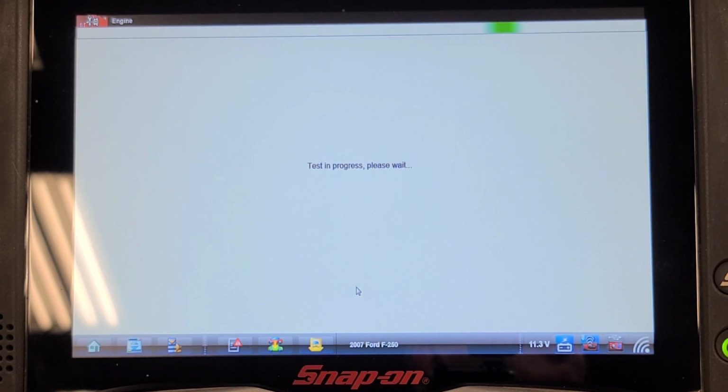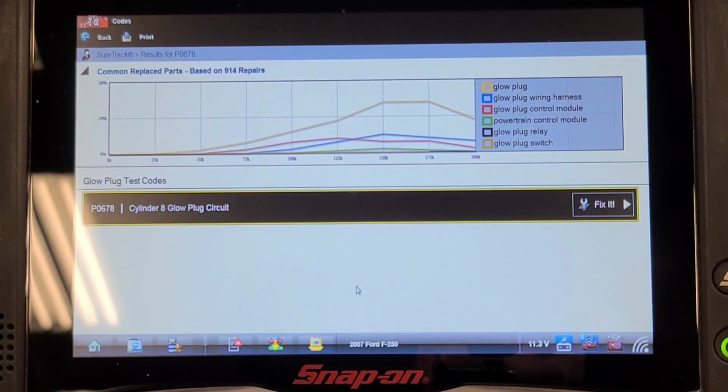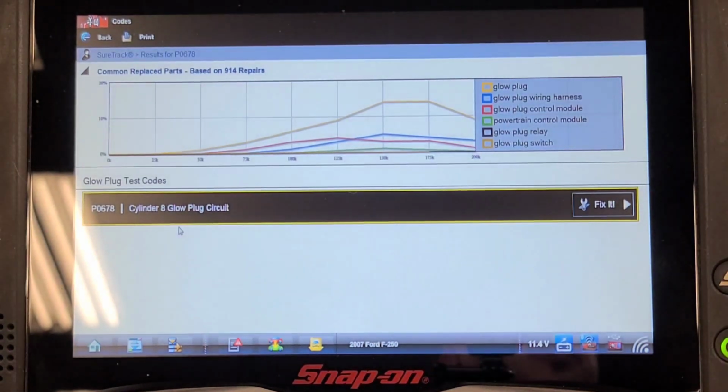This test cycles the glow plugs and monitors them, so it's resetting this number 8 glow plug circuit fault code. So there might be a problem with the wiring harness. There have been rodents in there. I didn't see any chewed wires, but there very well could be. There could also be a problem with the glow plug controller.